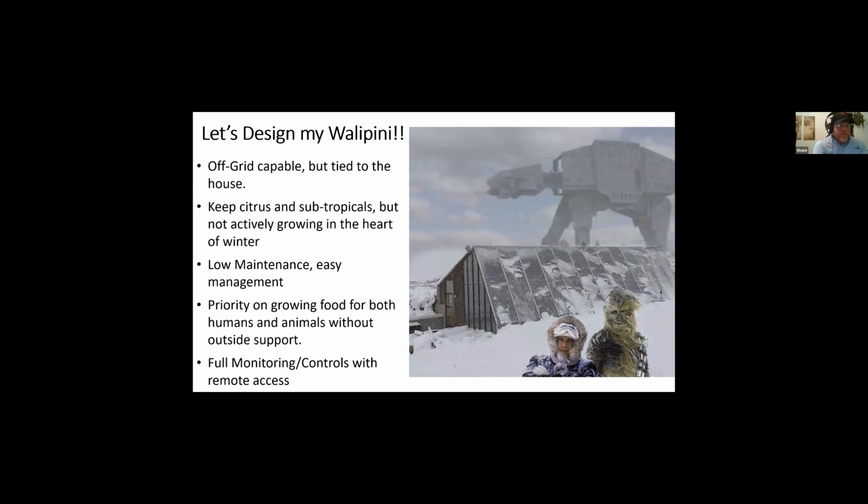So I wanted to have some citrus and subtropicals, but I'm not attempting to grow through the heart of the winter. We get extremely cold here. The days are extremely short here. Even on the couple of times that I've tried to grow through the winter, the days are so short, the plants don't respond. They just don't. Our coldest month is January, and the days are getting longer in January, and the plants start to really wake up and start growing about halfway through January. They respond better to the lengthening of the days, even though the temperatures are actually colder.